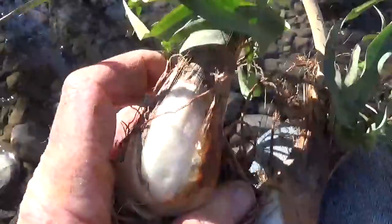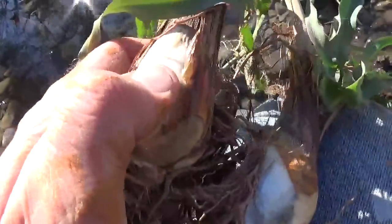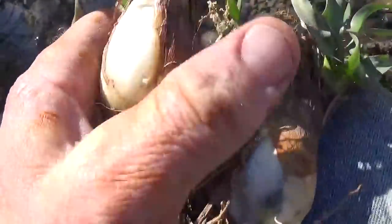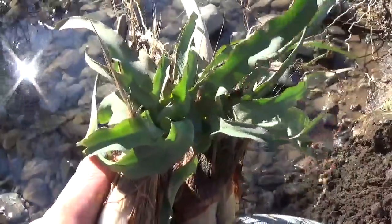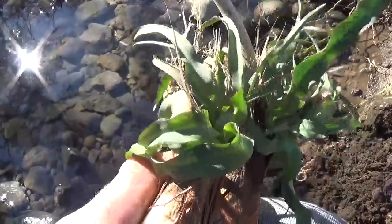These are Indian soap plant that got washed out, and so this plant you can use as an actual soap. That's why it's called that. You peel that back. It usually has more hair over it, like other bulbs do. And that's what they are. They're a bulb. They put out a big old shoot, a flower once a year.